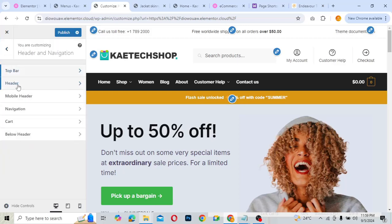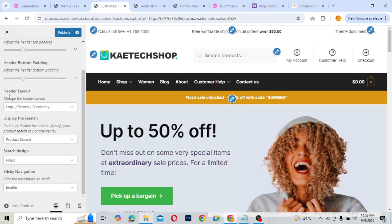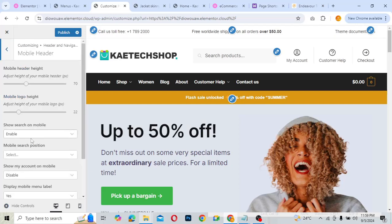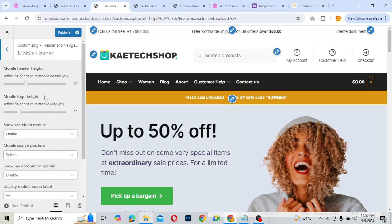Now let's go to the header. This is the header. So the header settings, you can also set them over here. Header layout, display, the search, product, and all those kind of stuff. You can set all of them over here. So if you want the navigation to be sticky, you can enable it. If you don't want it, you can disable it. And then we also have mobile header. You can either enable or disable certain things on the mobile side also.